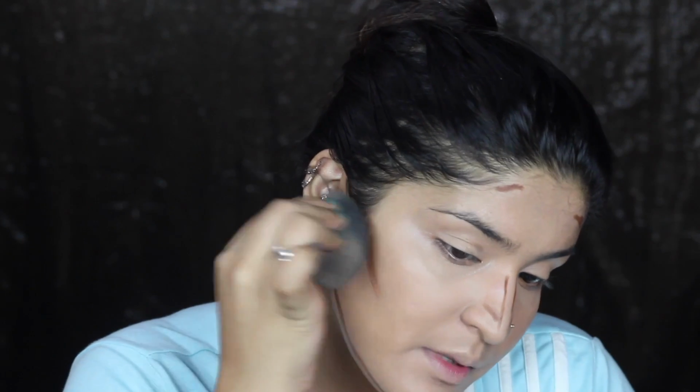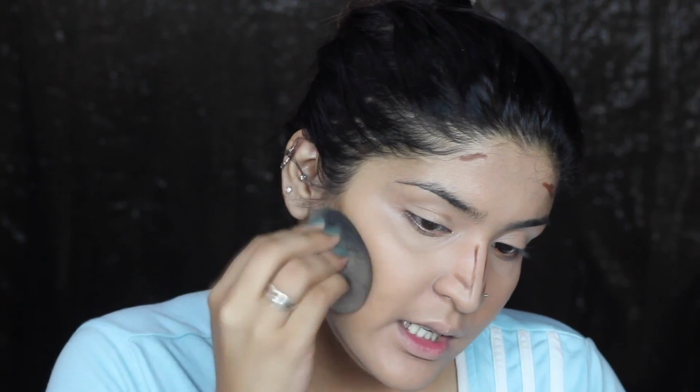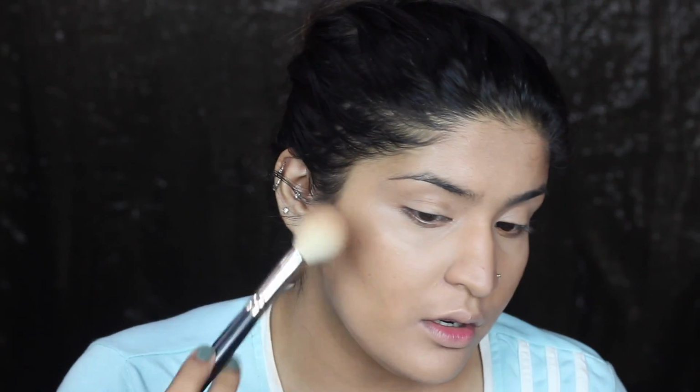And then taking that same sponge, I am just gonna start blending all of this out. These pencils are really creamy, so they blend in really easily, which is a good thing. And then I'm going to take this L'Oreal Glam Bronze Bronzer, and I'm using this pack brush. This is 305, and I'm just going to pick up the bronzing color and set the areas that I've contoured.